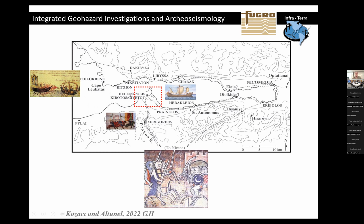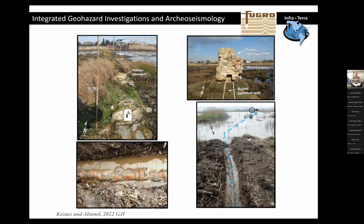And they either had to go around this entire Gulf, or sometimes they crossed the bay where it was the closest, which is the Hersek Peninsula or Helenopolis. And actually, one of the first waves of the first crusade ended at this Dragon River. There was a fight in that valley, and that was just finalized there. But let's move on. That's history.